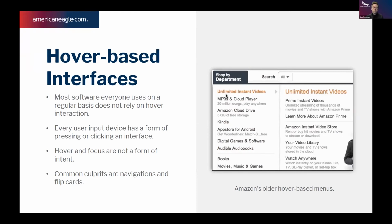It's hover, but just on web. Most software everyone uses on a regular basis does not use hover as functionality. Maybe you get some nice finesse styling to indicate that I'm hovering over an item, but it's not actually to do something. And that's because somewhere in the web in the late 90s, early 2000s, people forgot the most common user until the mouse was keyboard. Every user input device has a form of pressing or clicking or interacting with some down measure for an interface. Hover and focus is also not a form of intent.